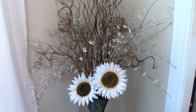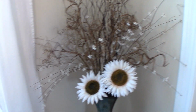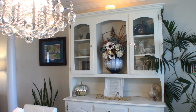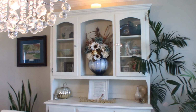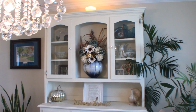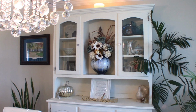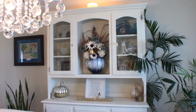But I try to change out my flowers for the season in this vase, and then in that vase, and then in that vase. So it's a nice way to use pieces that you have all the time but give them a new look. And that's why I like to do that. It's an inexpensive way to give your home a new look for the holidays.